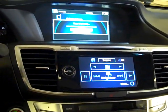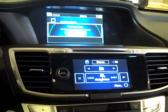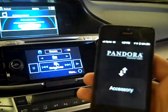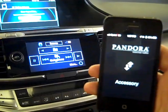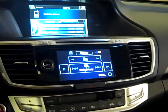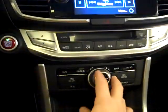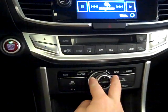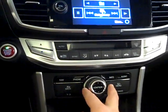One really cool thing this will do is I have Pandora on my iPhone, and this car will control my Pandora. It says accessory connected. It will actually control it. I get to see my call history. I can set speed dials as you'd expect. But nobody wants to do that because I've got to use this thing. Not that there's anything wrong with this thing. It's just, who wants to reach down and touch new entry when you can say things by voice.